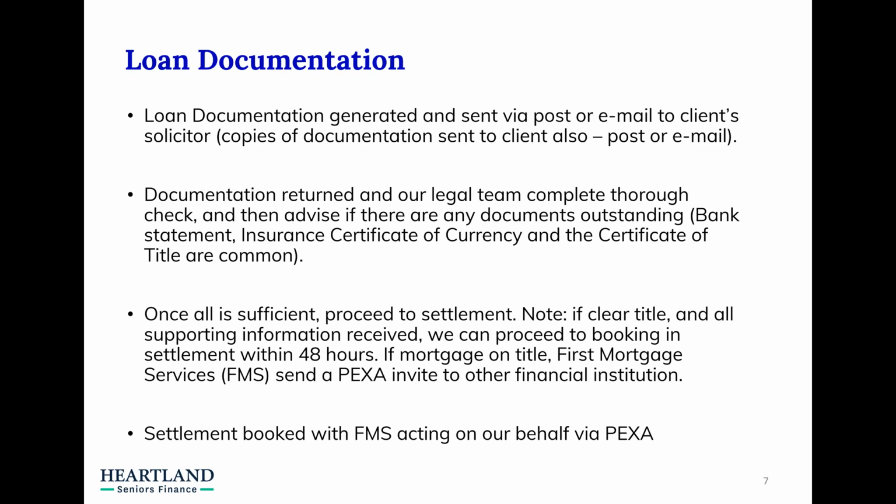Once the documentation is returned, our legal team will then complete a thorough check of these documents and then advise if there are any documents outstanding. These are usually current bank statements, insurance certificate of currency, and very commonly the certificate of title. Once we've received all that back and we ensure that it's all sufficient, we will then proceed to settlement.